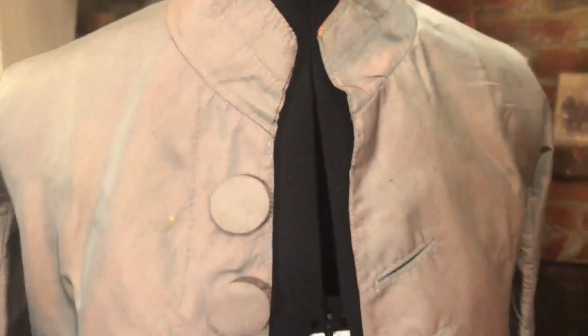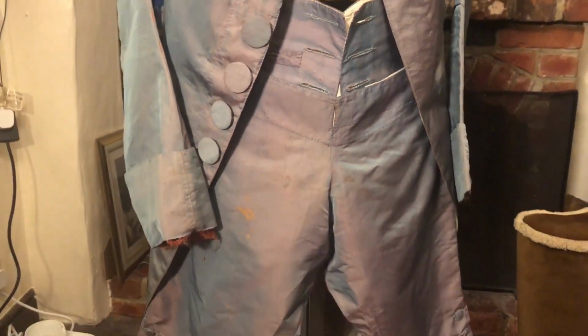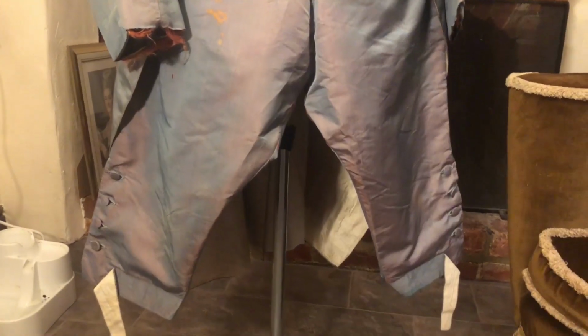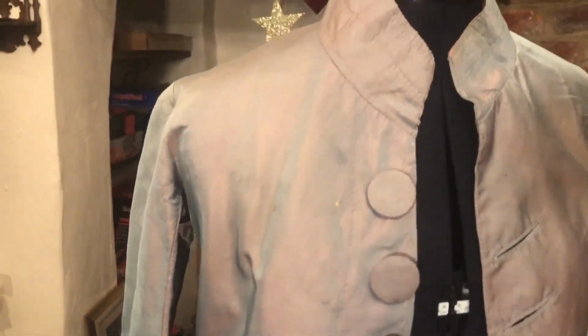And here we are. The suit is made from shot silk taffeta in seafoam green and rust. And we have some lovely pipe buttonholes here and matching breeches. Whilst the suit itself is not in incredible condition, so it's not a pristine museum piece, what is pretty incredible is the documents that were found in the pocket of this coat.